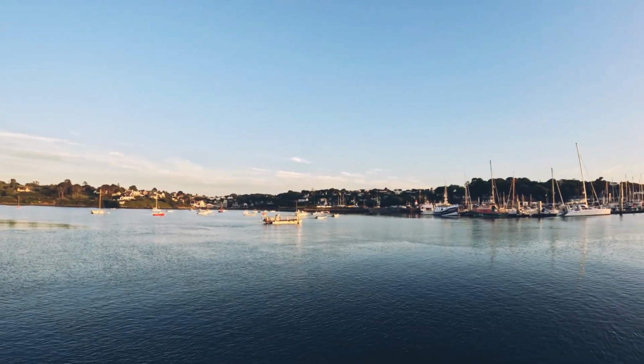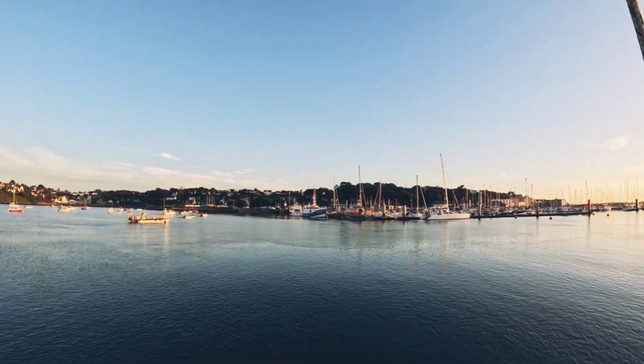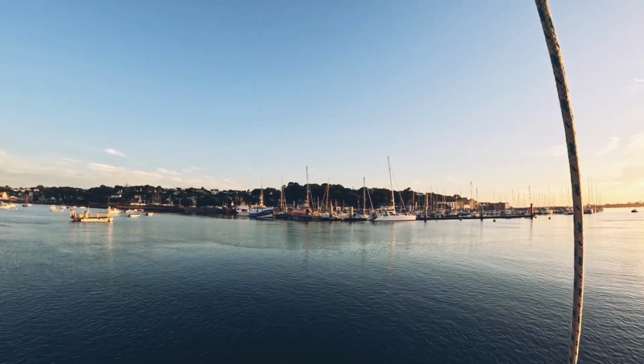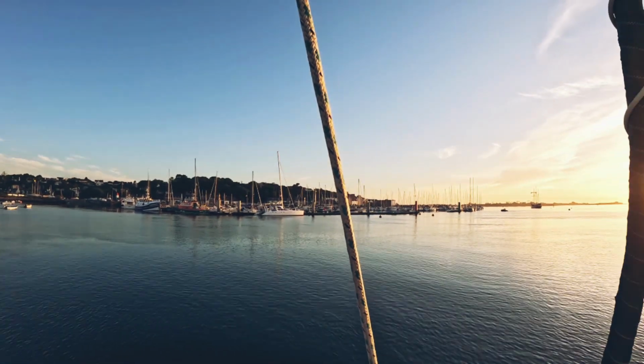This is what it's all about. Sheltered serenity and stunning sunsets. So while Rob and I enjoy sparkling wine in the cockpit, we say cheers to you for joining us.